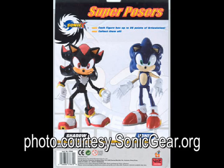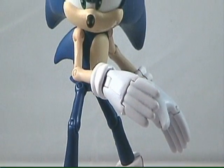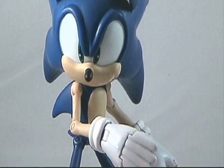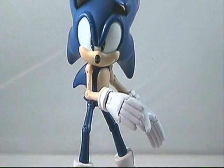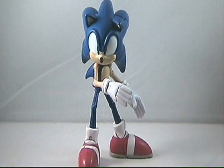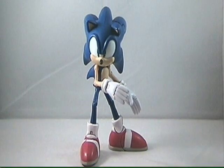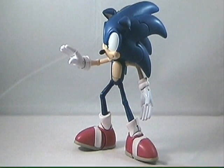Now, Toy Island also released a pair of Super Poseurs. Sonic the Hedgehog and Shadow appeared in a much larger 7-inch scale with a body full of articulation. The many joints do make the figure seem a little odd to me, and the joints seem a tad too loose, but there's no denying that you can get some really cool poses out of these two figures. Even the smallest details like the ears and the head spikes are articulated.